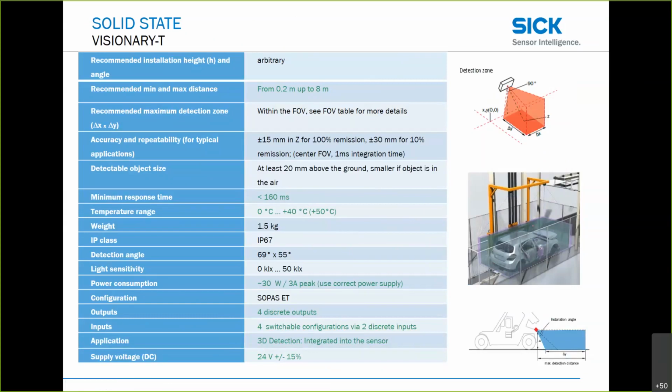But if you're using very basic tools and looking at a very small area, so if you're focused in on a very small section of the field of view, that could be reduced substantially. I would say less than 100 milliseconds would be very easy to accomplish.